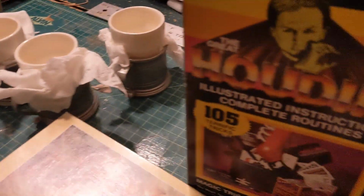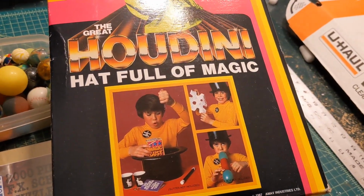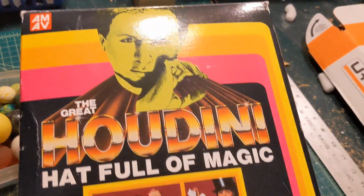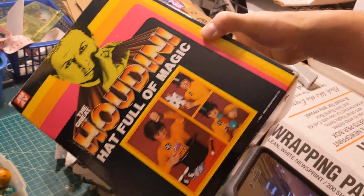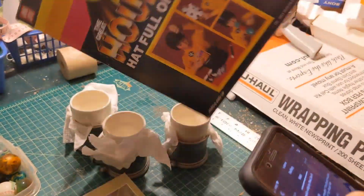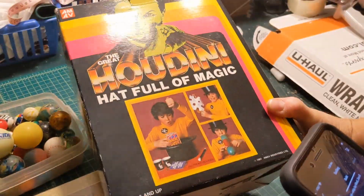No, I'll take it. And then what's this guy? It's something that's cool, but really not that valuable. It looks great, right? It's a Harry Houdini branded magic kit. Pretty neat. It's got a bunch of magic tricks. Late 70s, I believe, or '87 actually, late 80s. But the packaging alone is just awesome. I love that. Very retro.